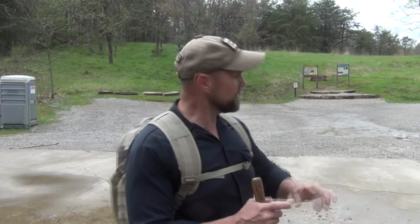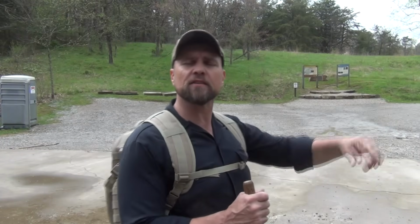We're out here at a beautiful park and hiking trail at the edge of Appalachia. And the trailhead starts right there where those signs are. And we're gonna do some day hiking. But one of the things that I always like to do is make sure that I have the right kind of equipment and that it doesn't weigh too much.